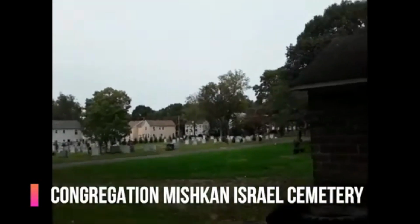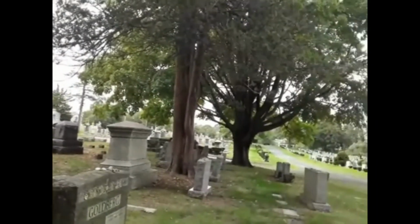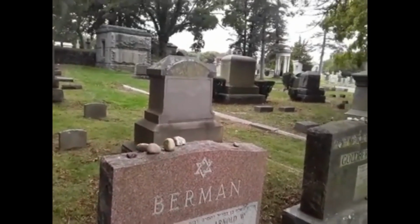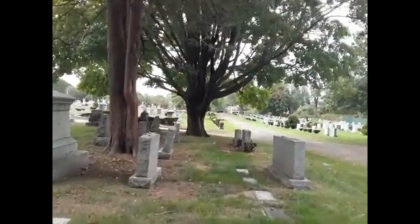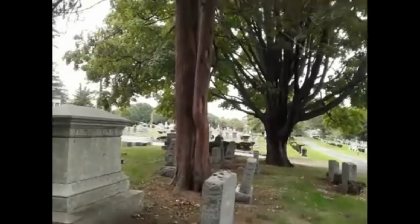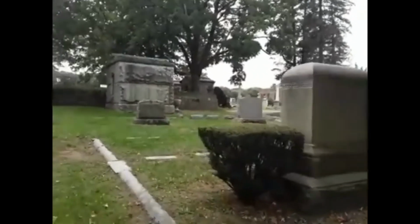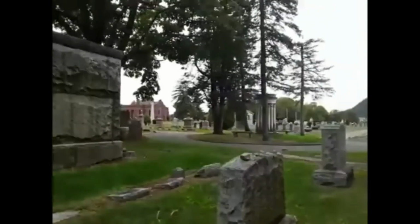Okay, I see what's going on here. Oh, that's right. There's two cemeteries here. And as you can see, this is a Jewish cemetery, which is somewhat connected to the other cemetery. It's very interesting. I'm not sure how far this goes, but I think it goes pretty far. But right now we wandered into a Jewish cemetery, and as you can see, it's a little more ornate than the other cemetery. I wish no disrespect here.